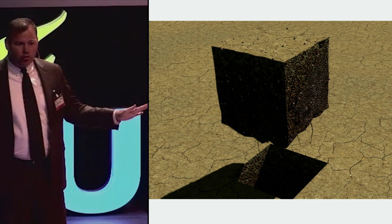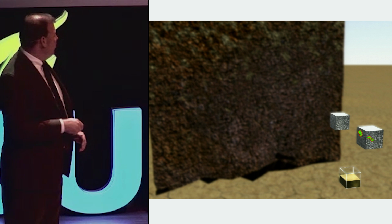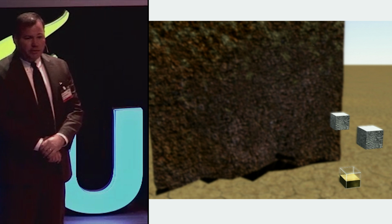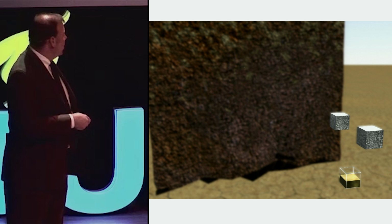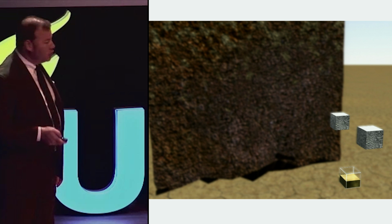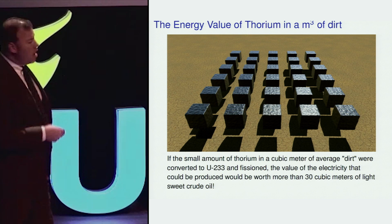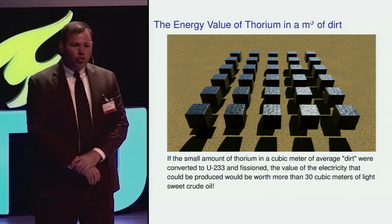So this is average Earth anywhere. Inside a cubic meter, on average, there is about 2 cubic centimeters of metallic thorium and about half a cubic centimeter of metallic uranium, if we were to reduce them to metals. Obviously, they're oxides in the Earth. But if these 2 cubic centimeters of thorium were used as fuel in the lifter, as so described, they would have the energy equivalent of over 30 cubic meters of the finest anthracite coal or crude oil out there.